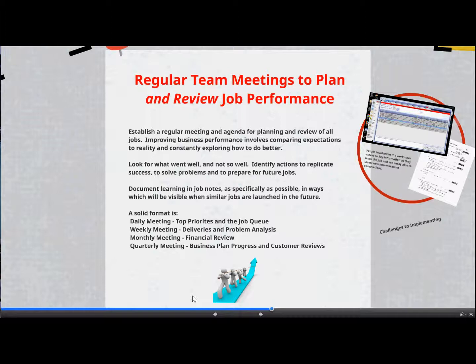A solid format for these meetings is a daily meeting where you talk about top priorities in the job queue, a weekly meeting where you talk about deliveries and problem analysis, a monthly meeting for financial review, a quarterly meeting for business plan progress and customer reviews.